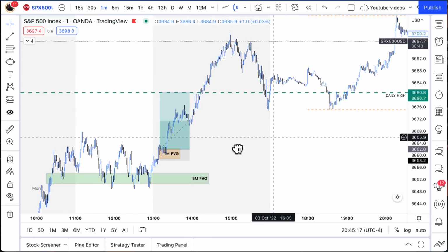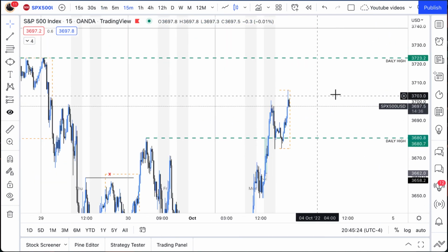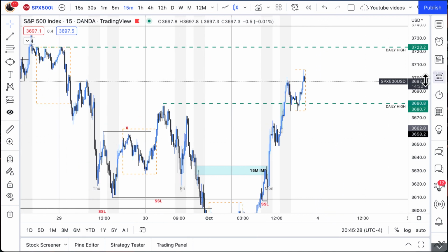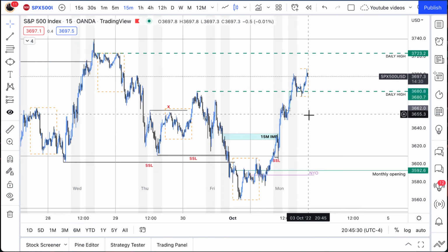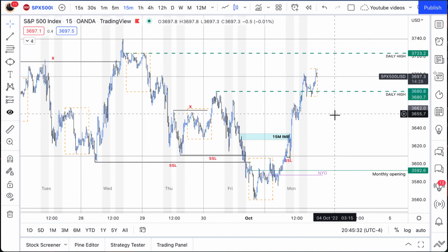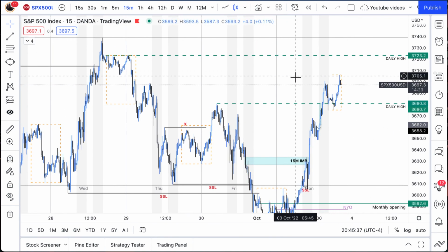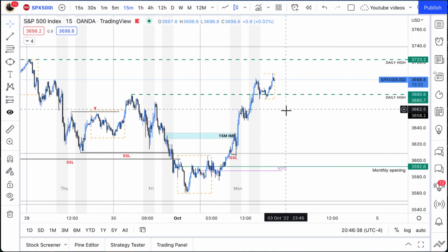All right, so going into tomorrow, you gotta let price do what it does. You watch price, and then you take a trade based off of what you see. Never assume that price is gonna go one way or another. Just let price reveal itself. That is very important. All right, guys, so that's what I got.